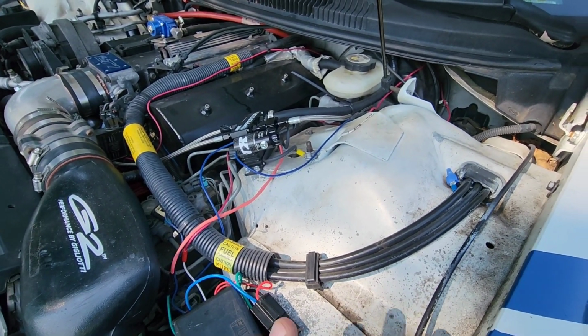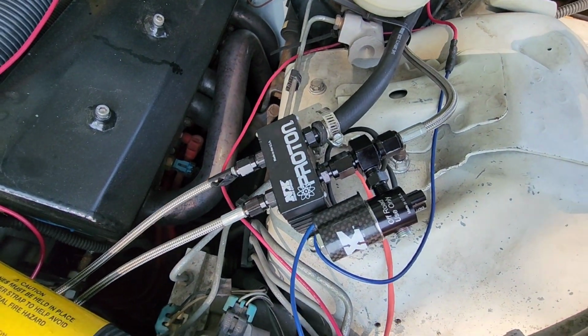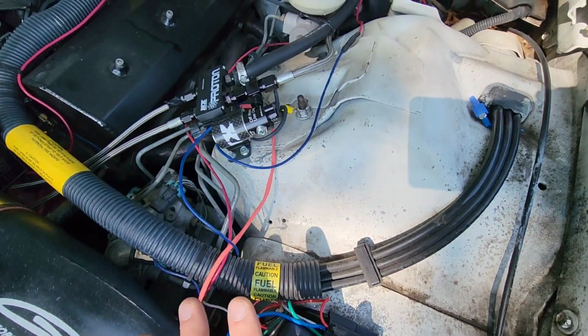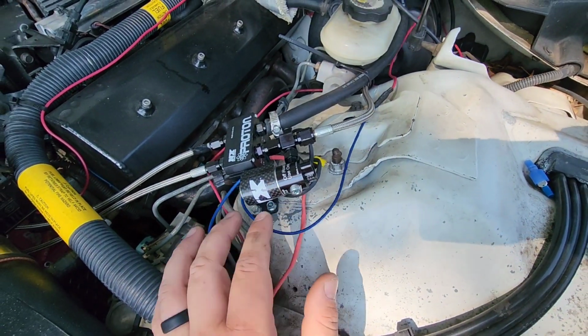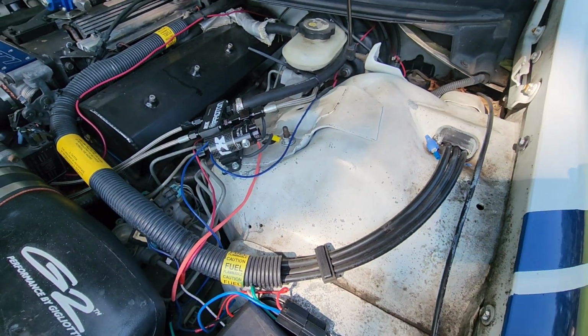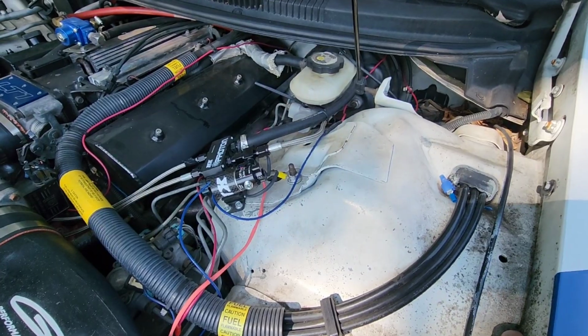So yeah, overall that's done. That's pretty straightforward, pretty self-explanatory, nothing too crazy. Again, this is a rat's nest, and I don't like it, but it's how it was. So we got to go get that purge line, and we'll be good to go.